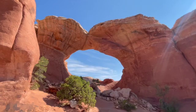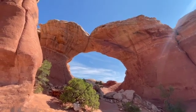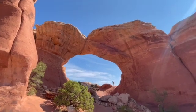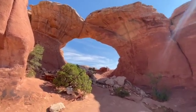Okay, I'm setting off on another trail. I'm gonna go see Broken Arch next. So it's just a little bit of a walk and then I'll be there. This is Broken Arch. So you can see in the middle, there's that big crack. So, sort of broken. Oh, and there's people.